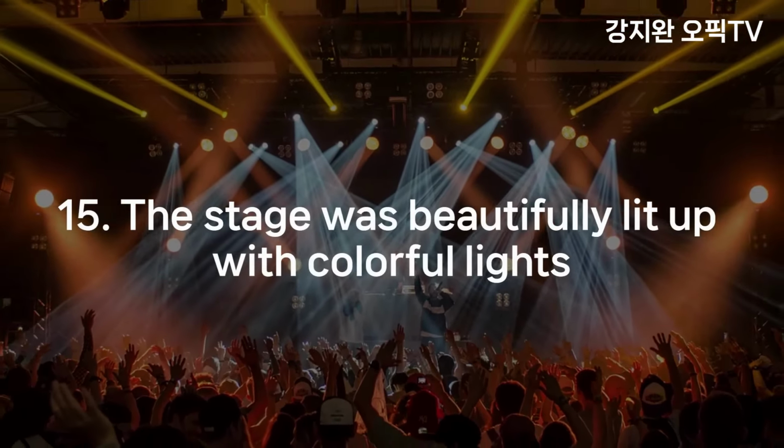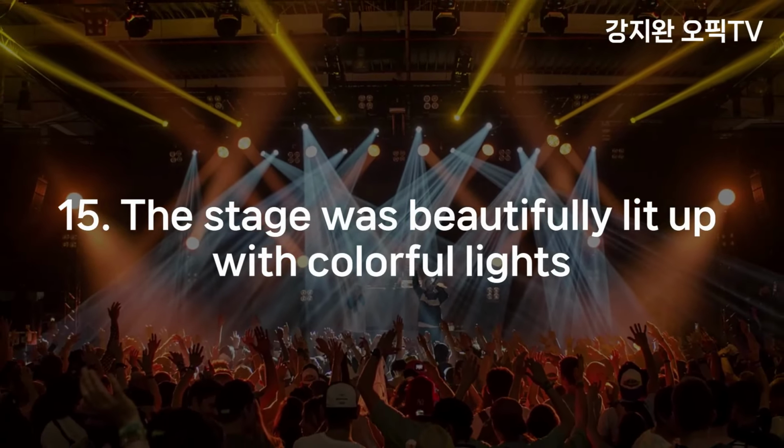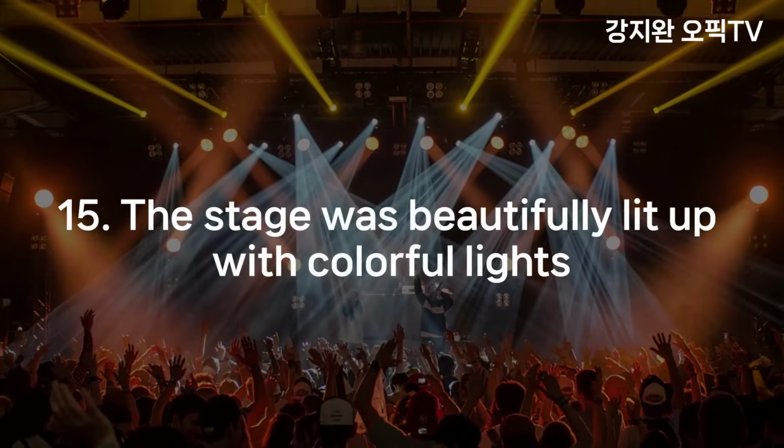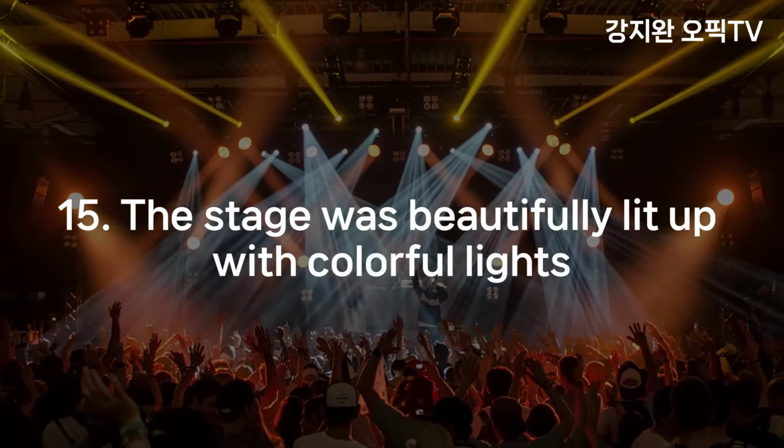The stage was beautifully lit up with colorful lights.